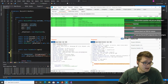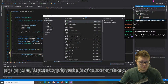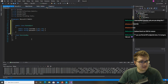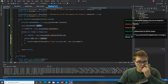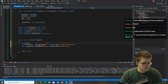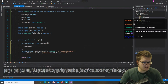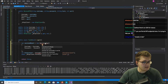So I would call this session request. So models class session req for request. And then I will copy this into my clipboard. I would go to edit, paste special, paste JSON as classes. And there we go. Rename it and you're good to go. Now, for me to be able to send this, I could just do var session object equals new session request, and I could assign it. Wow, this is hard. I could assign it the username being username. I can start with the password being password. And now we have to import this, so there we go.